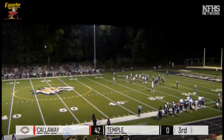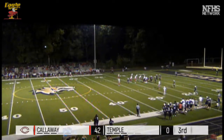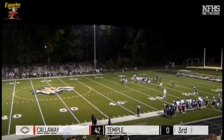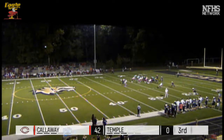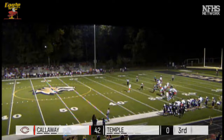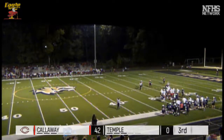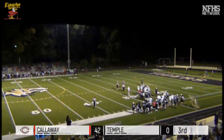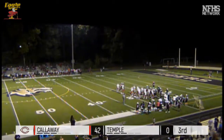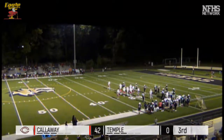All right, welcome back, everybody, live here in Temple High School. I'm Andrew Caraway. Cavaliers on top 42-0. Kickoff will go out of the end zone. Temple takes over on their 20-yard line. Here's the snap. There's a pitch. Ivy's got the ball. He's up to the 26-yard line where he's brought down. We're going to have a flag on the play. We'll see what the call is. It's either going to be a hold or possibly a face mask against the Cavaliers. I think it's against the Cavaliers. We'll see what happens.